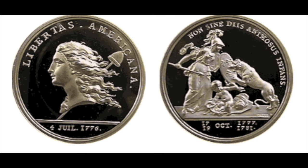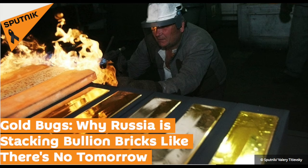Very symbolic and interesting coin that I took a look at last night as I was doing research for images and symbols that would be going into this channel's quarter-ounce gold piece that we're in the design phases of. So I just thought I'd share that with everyone. Thought you might find that interesting.